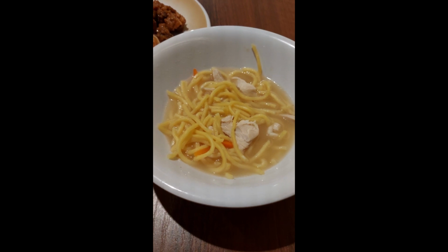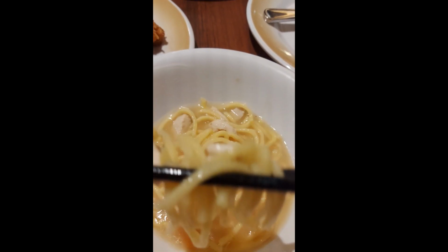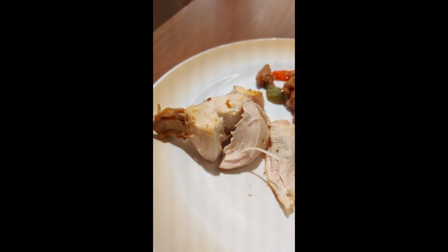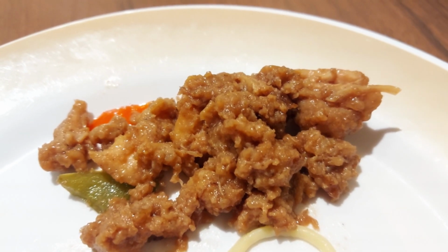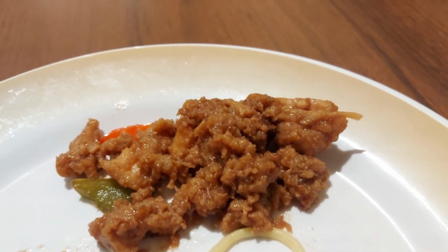The egg noodles with pork broth and chicken. The pork broth was creamy and very delicious. The barbecue chicken did not taste good. It was very dry and had no flavors. And next is the Chinese Kung Fu chicken. It was spicy and juicy and tasted very delicious.